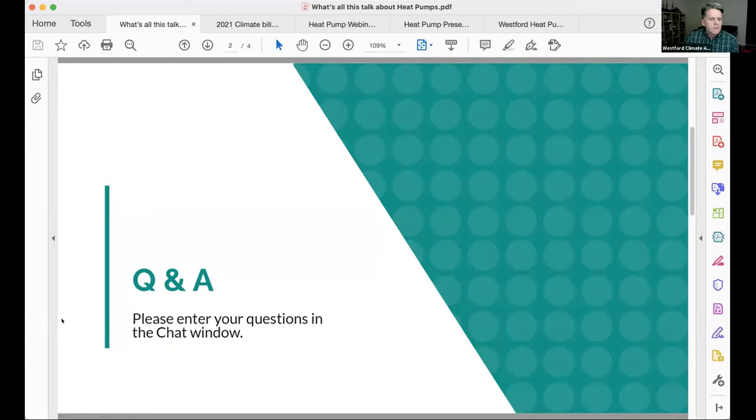Another question that came in was about loans. I don't know if someone else touched on this already, but are there loans out there available to help with this transition? There was something like a heat loan, I think, that maybe MassSave supported. I'm not too sure about that.